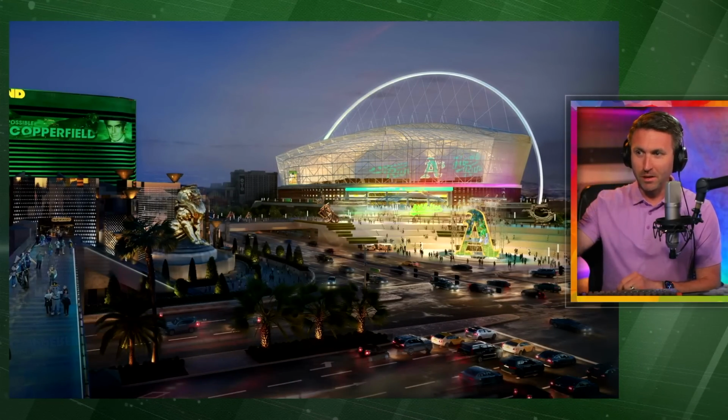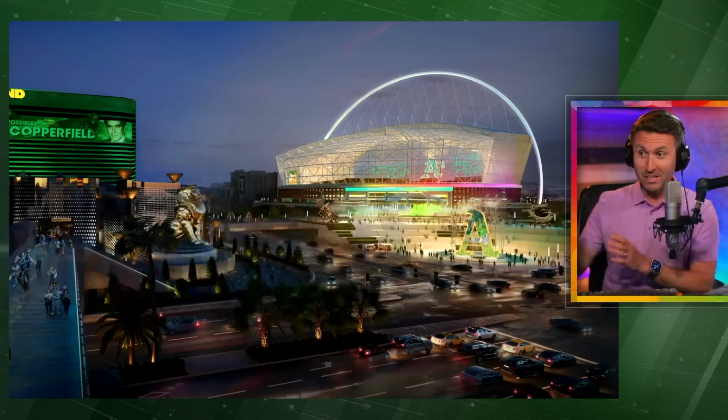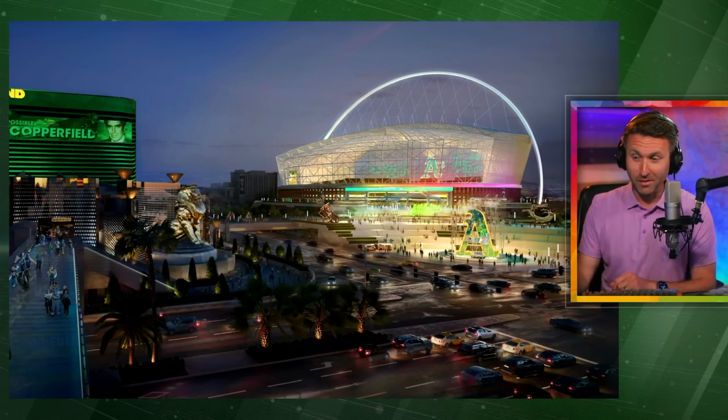Now, a lot of people talk about that big arch, like a Wembley Stadium type design, and sure, this is supposed to be a retractable roof stadium. I'm not sure what that arch does or how that fits or what it holds up or if it moves or why it's lit or why it stands even taller than the MGM Grand, apparently by scale, but apparently none of this is to scale, by the way. What the FAA would think about having that next to the airport.